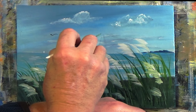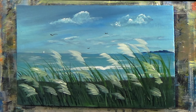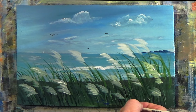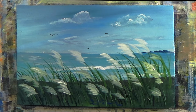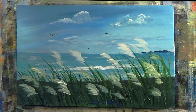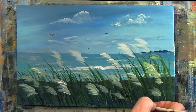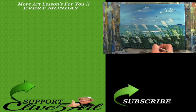Put a few birds flying in the sky. Let's get a few. Dots and dabs, maybe there's some flowers and things there. I don't know what they could be, whatever flowers they are. There we go. Don't know what they are, actually. They could be anything, couldn't they?